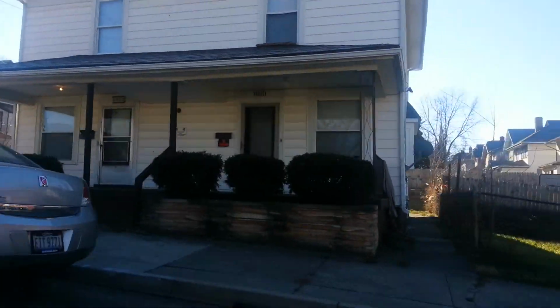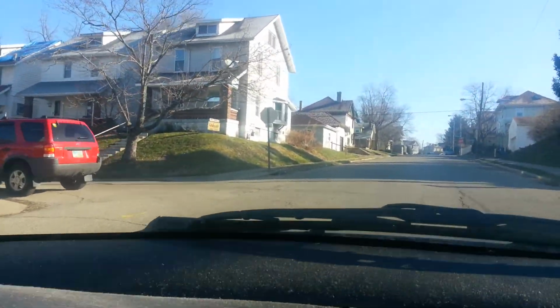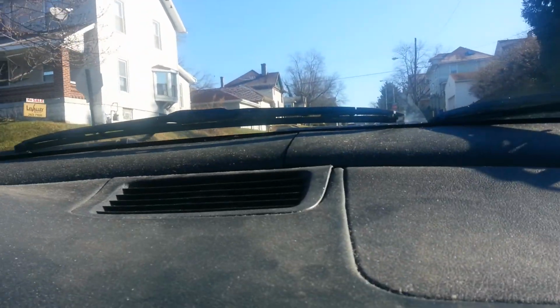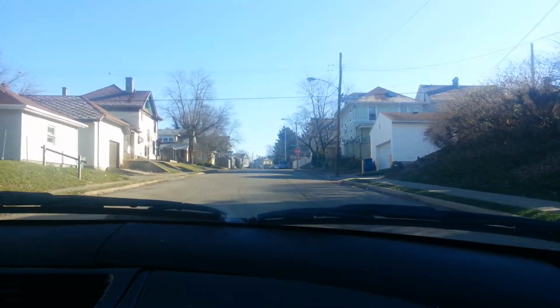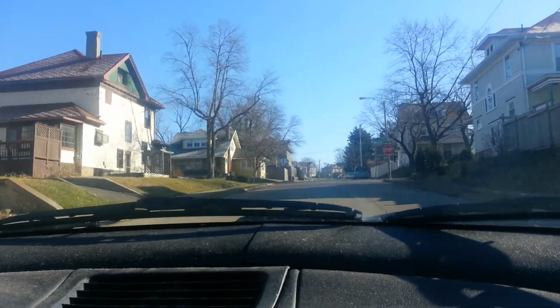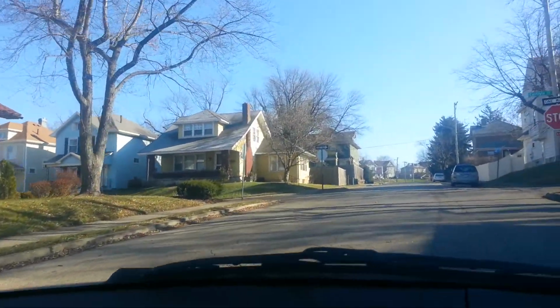No trespassing. Closed circuit TV. Yeah, these people obviously, although this part of East Dayton's a little bit better, this is for sale right there. 534 Creighton. We'll do Creighton in a minute. These are one way. All right, YouTube, we're turning on to Carlisle Avenue here in the Linden Heights neighborhood.